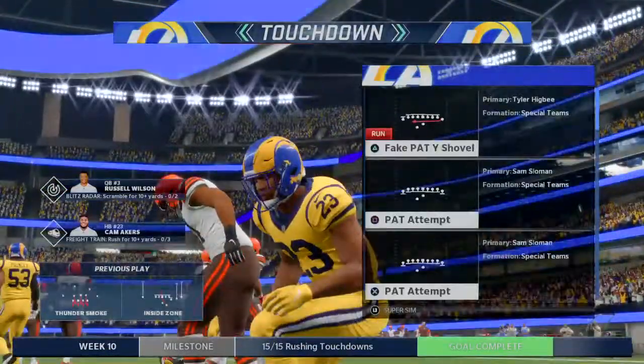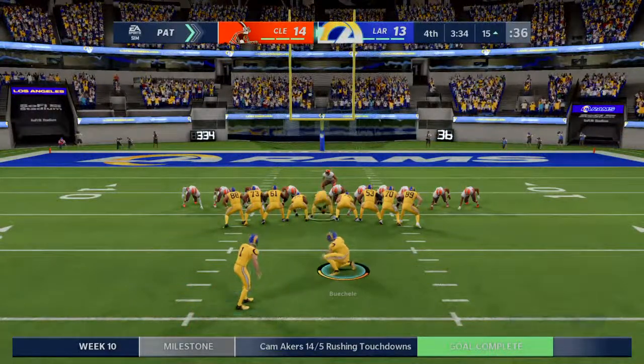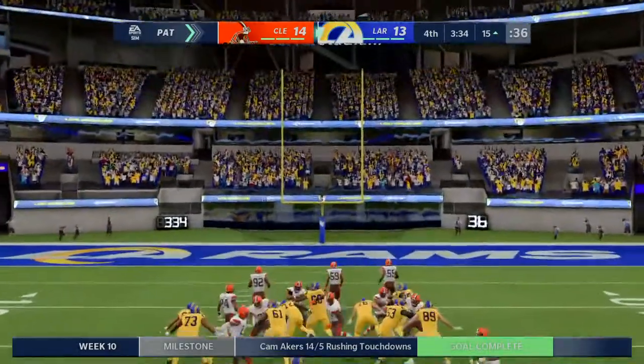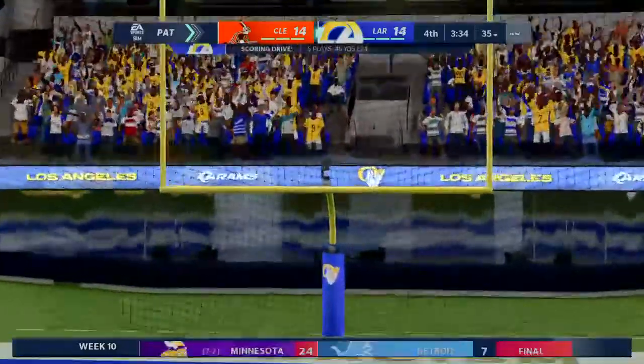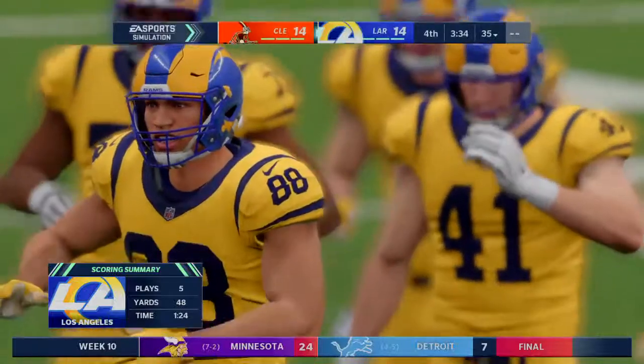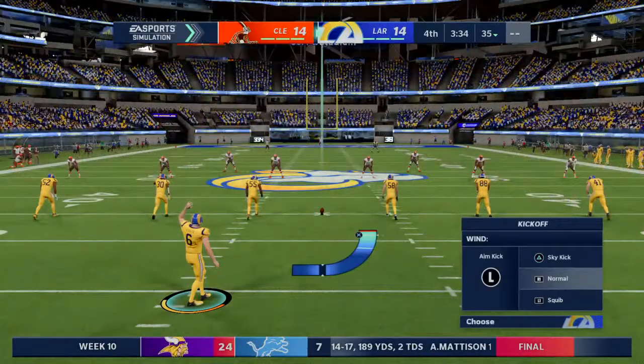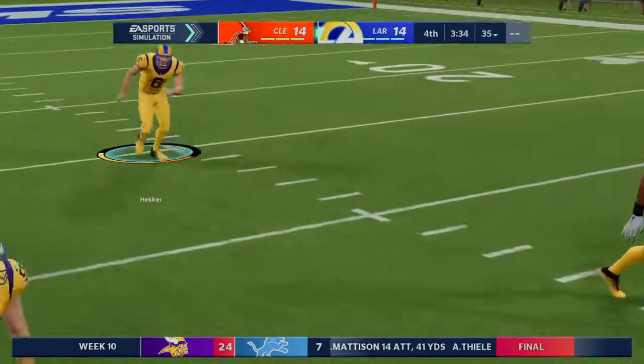Cam Akers with his 16th touchdown of the year. And the Rams are an extra point away from tying up this football game. And he's got it up and through. That almost looked too easy, and I think thanks goes to the offensive line for making it look easy. Yeah, I agree with you totally on that one.